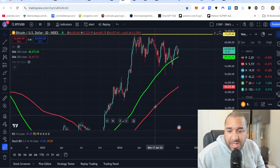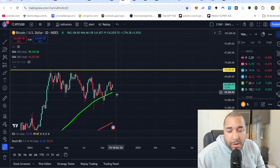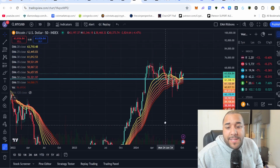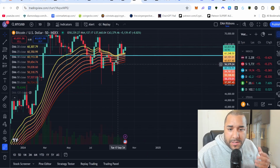Real quick, take a look at this. Still holding support on these 3-day moving averages. You can see right here, we did break above again. We fell down, but look, we're still hovering above, so that's good. Not too much to say there. This is the EMA ribbons. Take a look, there's no mad tangle yet. We saw falls in price, but we've come back above and we're still hovering above the ribbons. So, there's no real big tangle.